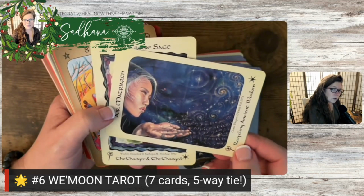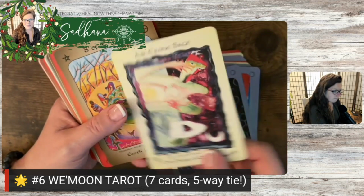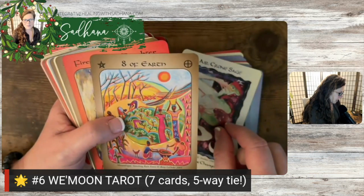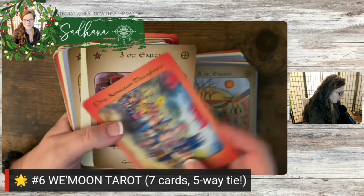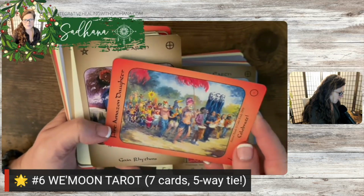And then we have horizontal cards as well as vertical cards. And I mentioned that the court cards are different. So for Page, we have Fire, Amazon. We have Daughter, our Amazon Daughter.